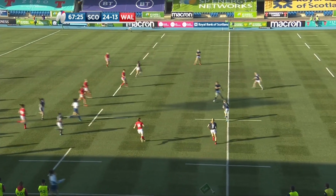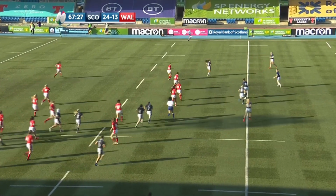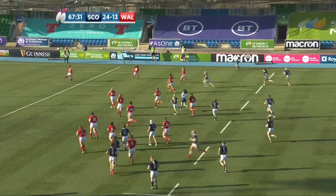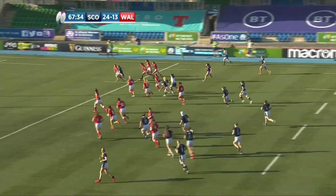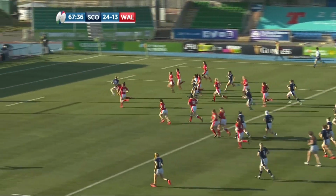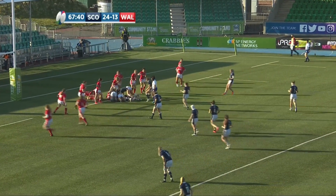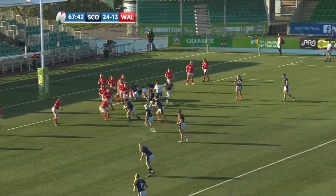Well done, Megan Gaffney. Stay away from that touchline. Brilliant geography from her. And there's Nelson with that boot we were just talking about. Oh, where's this one bouncing? Oh, it's into the arms of Musgrove! Brilliant tackle for Jasmine Joyce. Try saving, it was match saving tackle from the fullback.